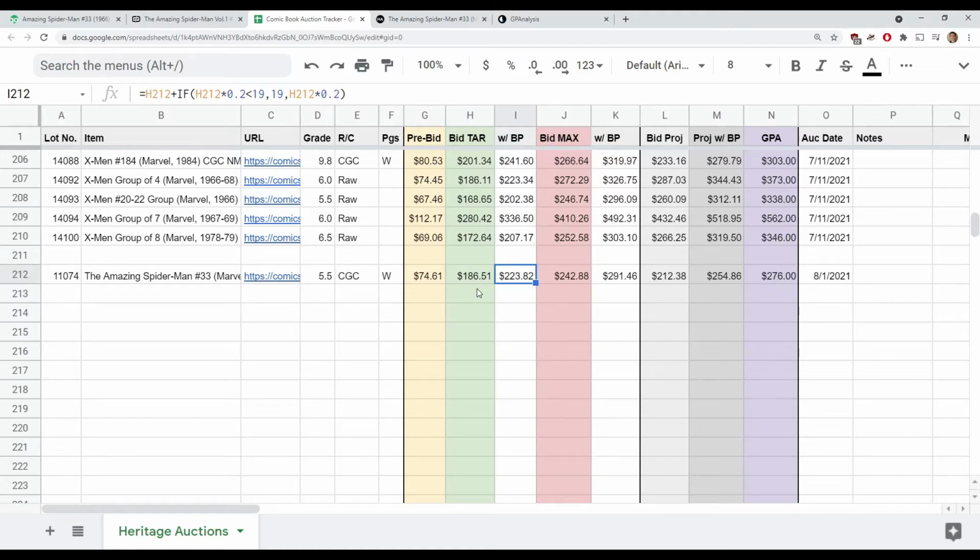Again, that's with the buyer's premium of $223.82. So that's all calculated here in my formula. So I can see even at $186, that's not exactly what I'm spending. It does not include shipping. So you do have to be careful in that regard. But still, if you're comparing H and I to N in the columns, it's still below the GPA. It's still below that 90-day average.